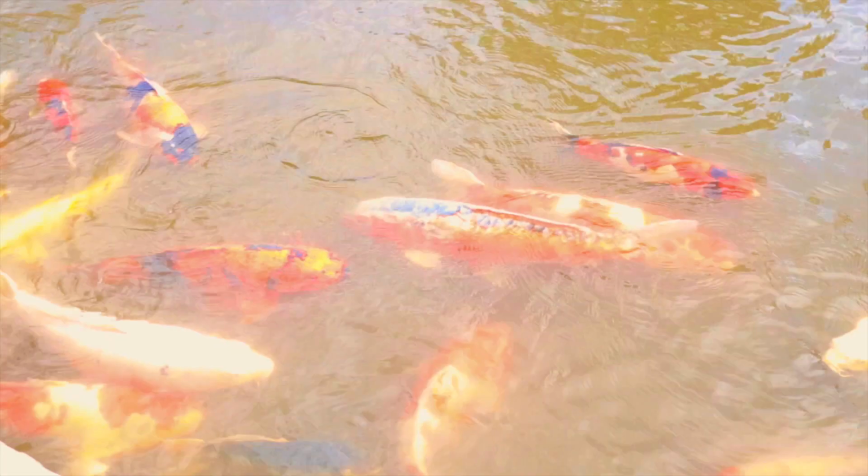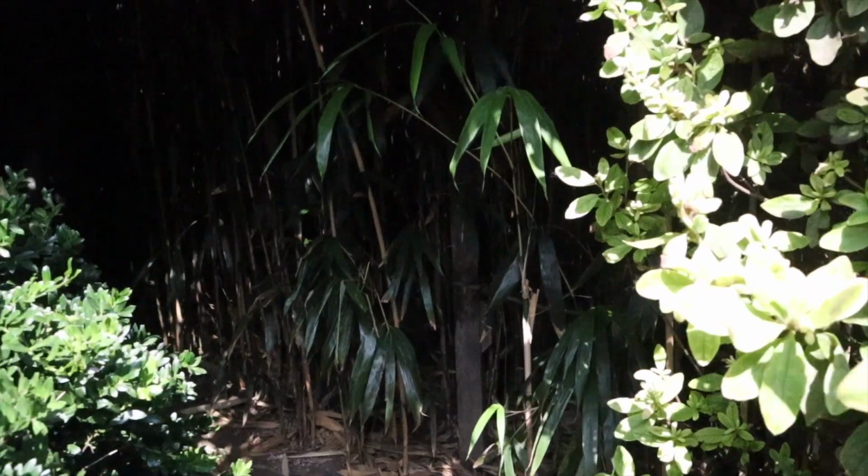I was not expecting these fish to be this big. Like, what are they feeding them? What GMO thing are they putting in the feed? Because these koi fish were massive.